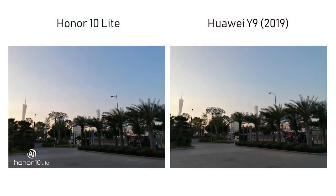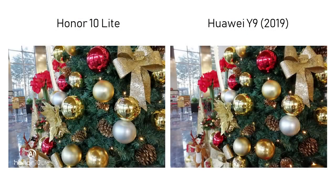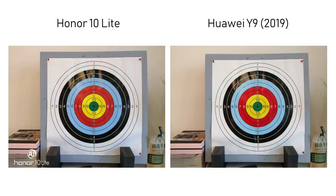As usual, let's start off with some daylight photos. Both the Honor 10 Lite and Huawei Y9 take some pretty decent shots in broad daylight. However, I will leave it to you guys to decide which you actually prefer.